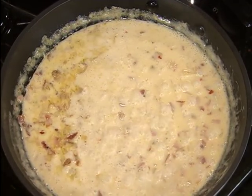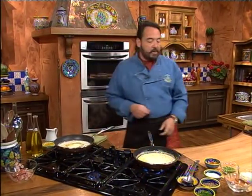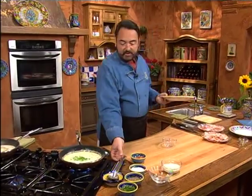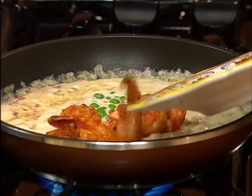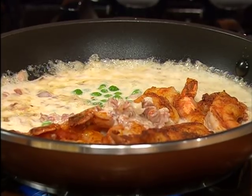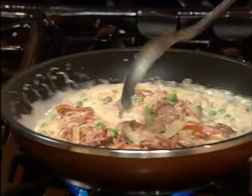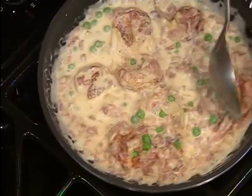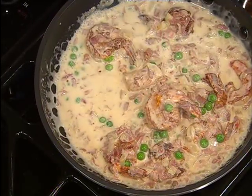Let me turn the pans, and what I'm gonna do next, add the two other most important ingredients. One is green peas, and the other one is a nice selection of shrimps that we cooked just as I showed you before. They're not cooked all the way through. They are cooked enough, but we're gonna finish them inside the sauce. And here we go. Oh yes. Quickly, wonderfully, this is fantastic. Just a couple of minutes, that's all that you need. You want to maintain the shrimp nice and moist on the inside.